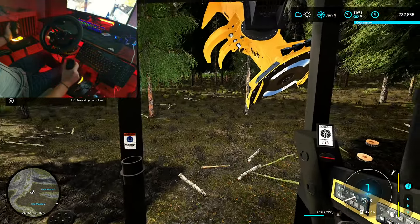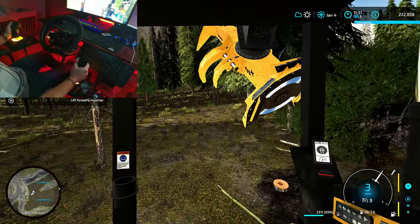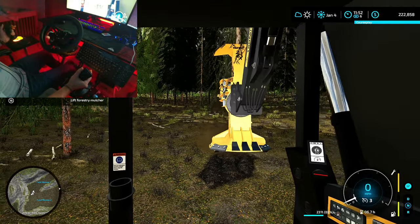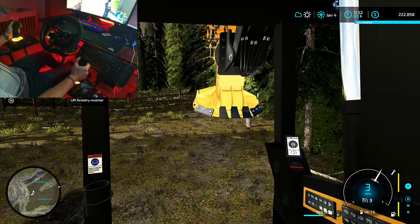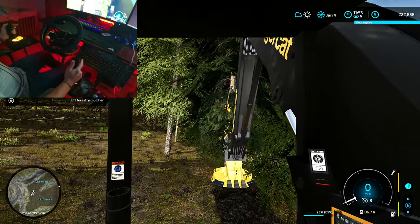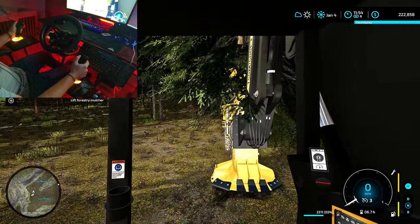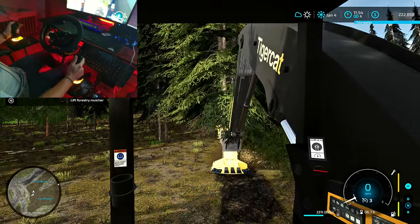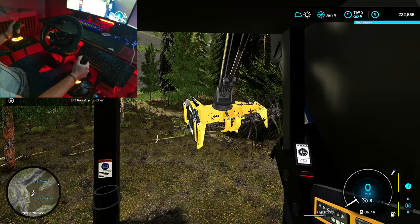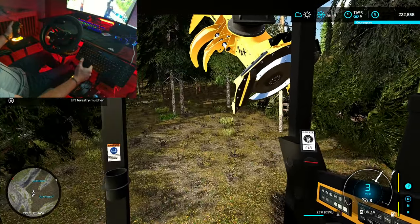Now we got a bit of a start. We just needed to clear some room so that we could start our next row. Start with the junk, but then we'll grab something good after. It's gonna make it more interesting to process. I'm going to stick with what I did a couple episodes ago with saw logs and pulp logs or chip logs in separate piles. Makes processing more interesting.